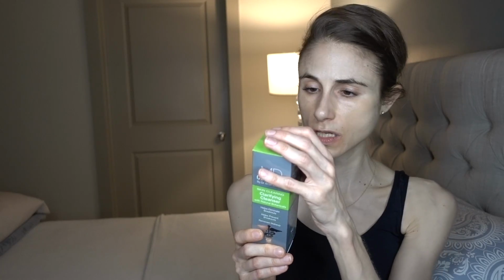And here it is in the bottle. Again, it is cruelty-free, and in using it, I feel as though it's pretty similar actually to the Neutrogena oil-free acne wash. It's very similar.